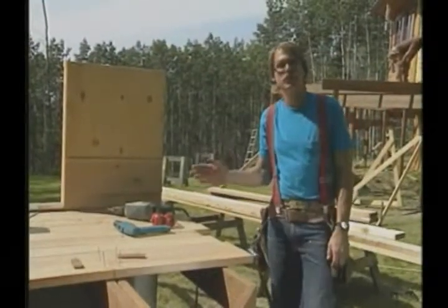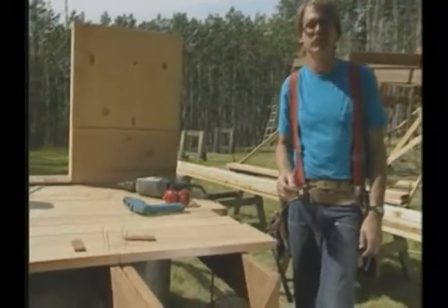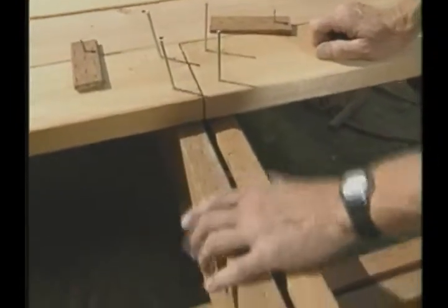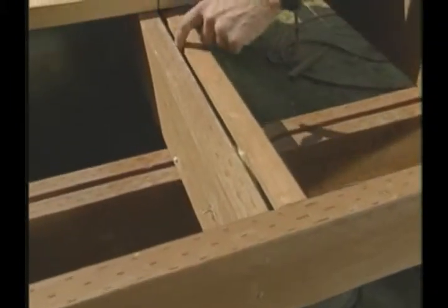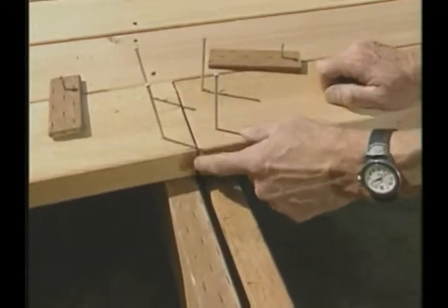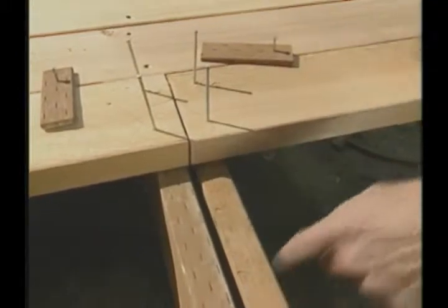Now here's another way to deal with butt joints, especially in a wet climate. It's best to design your deck so that these butts fall on a double joist system like this, with a spacer in between. That way, any water that gets caught in this butt joint will be able to drain on through into this crack.